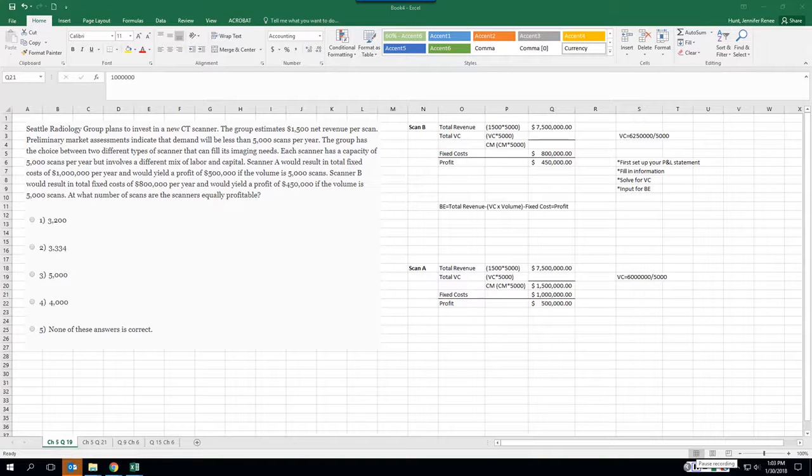So the next step we work through is finding out what our total variable costs are. Now we know that our total revenue minus our total variable cost is going to equal our contribution margin. So what we can simply do to solve for this is take our total revenue, do an equals, click in this cell for our total revenue, and subtract from that our contribution margin. So we'll go ahead and put in $1.5 million. That's going to give us a total variable cost of $6 million.